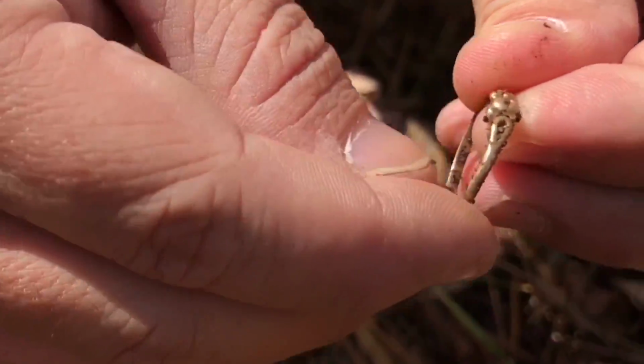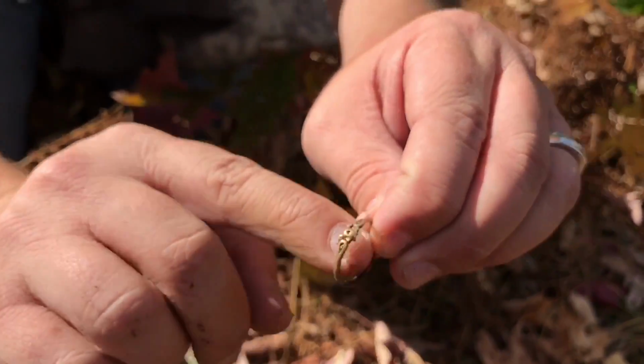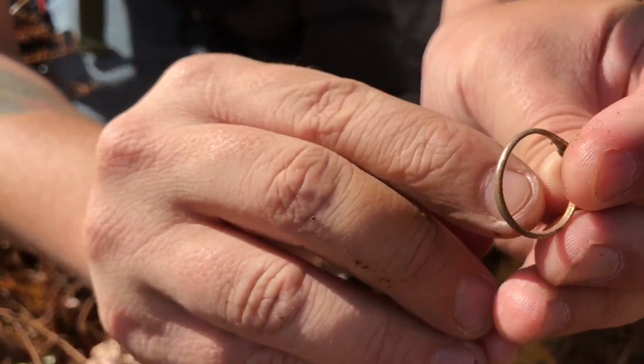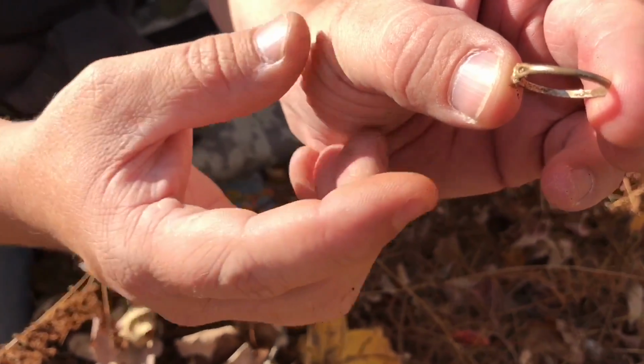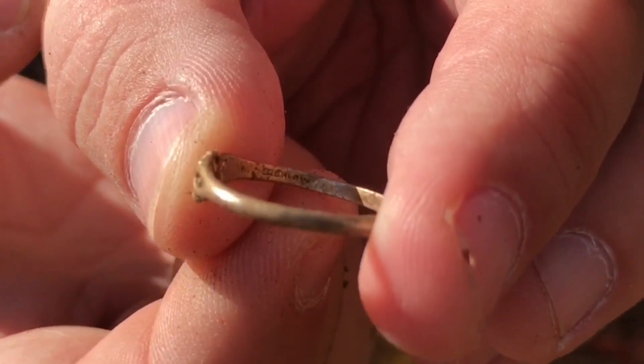So it's gotta be silver with those numbers. I would think so. And it says sterling in there, I'm pretty sure. Really? I don't know if you can see it or not without my fingers in the way, but it's right there. It's in the long text.